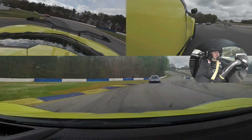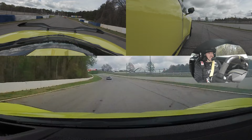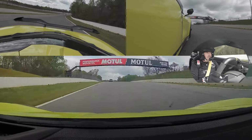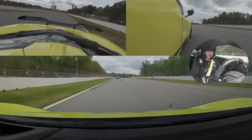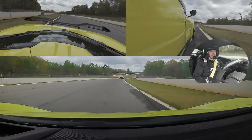He's really good through that turn right there. Should have shifted now, missed the shift right there. The back stretch. Porsche will leave us a little bit right here. That GT3 is flying. That is not a stock GT3 right there. So we would be eating his lunch on this backstretch, but we are not.